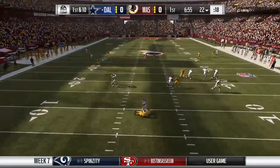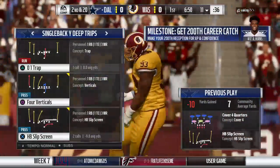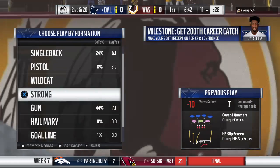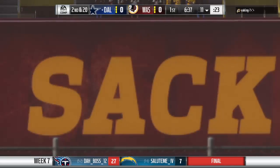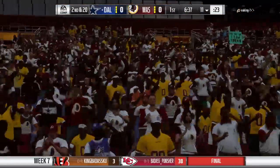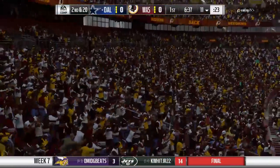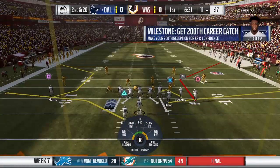Prescott looks to throw on first. And the Redskins do get to him. He goes down for a sack. Jonathan Allen in there to make the sack. He buries him for a loss of 10. So now 20 yards to go on second down after the sack. Work to be done.